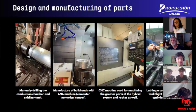And this is our design and manufacturing that we really improved since last year. Last year was a little bit more precarious, but this year we have the CNC and the computer numerical control. So it's something we did improve since last year.